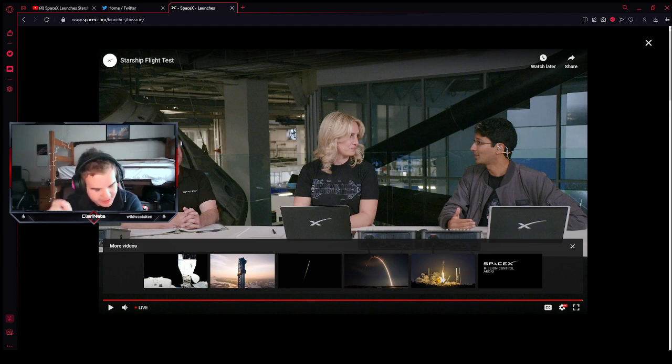Their next in line ship and booster actually already have a lot of upgrades compared to this, so I expect the second flight attempt to be much better. But with how they were talking about this, I was worried it was going to end in a kaboom. And yeah, it went kaboom.